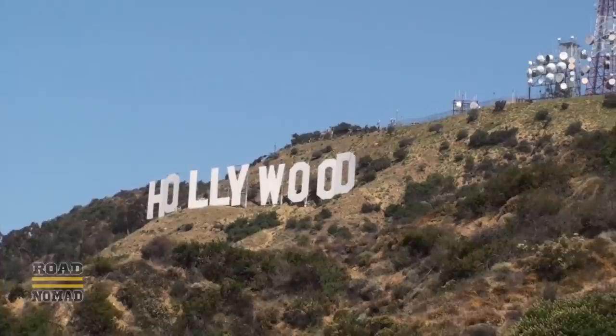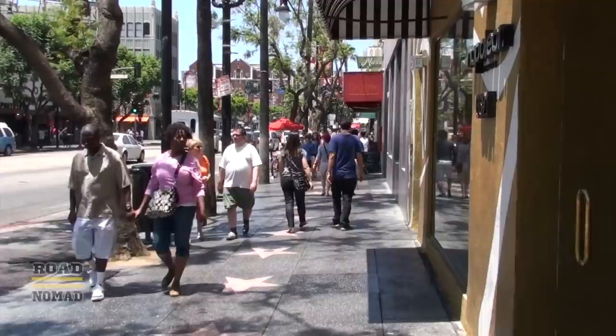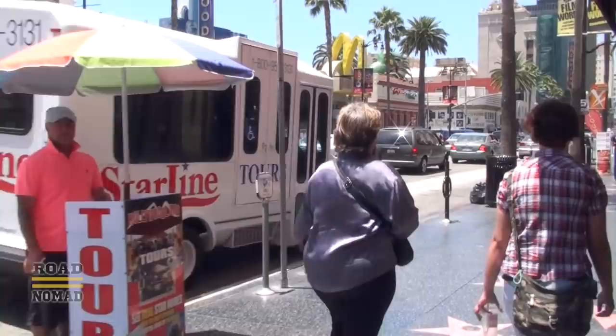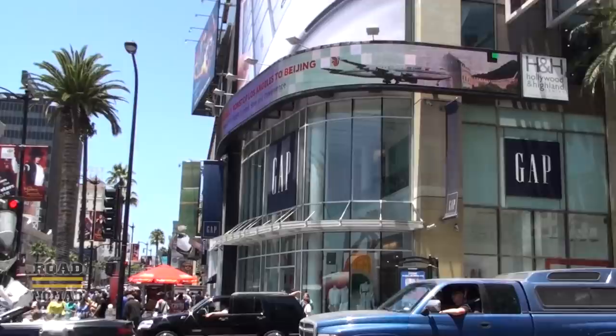Once we've descended the hill, we take a stroll on Hollywood Boulevard and the famous Walk of Fame. This famous landmark is so commercialized and overly touristy that I find it annoying and almost not worth visiting. Well, maybe just once, just to say we were there.